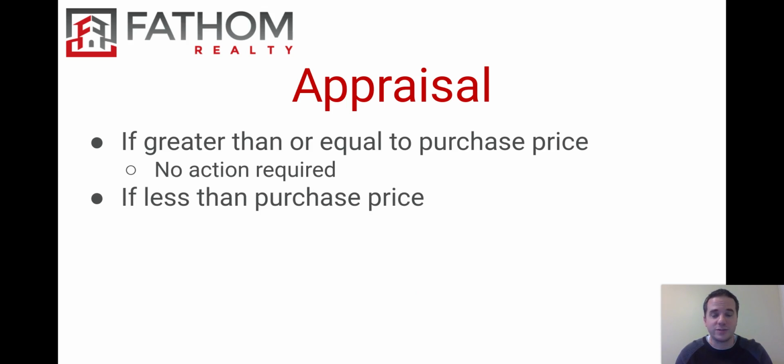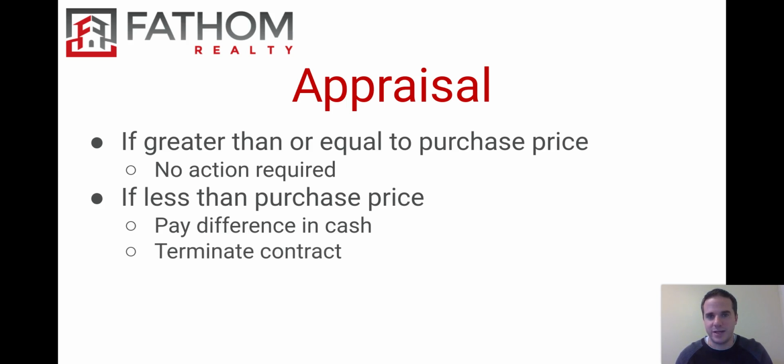If, unfortunately, the appraisal comes in low, if it's less than the purchase price, then the buyer has three options. Number one, the buyer is allowed to pay the difference in cash. As you may guess, they don't do that very often. Sometimes they do if they really want the house and they feel like the appraisal is unnecessarily low. And if they have the cash, they may be willing to do that in order to close the deal. In most cases, they don't exercise that option.